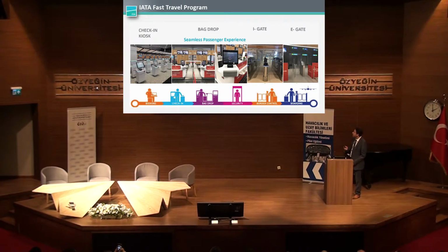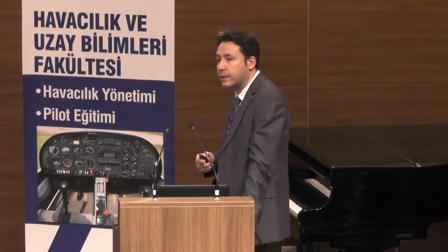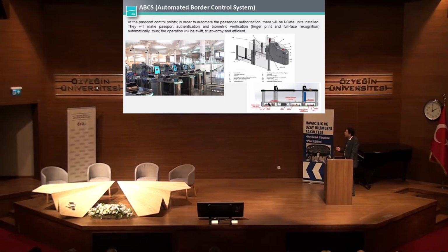This is the self-automation steps of a passenger journey. As I mentioned, there is the booking, check-in, bag drop, security, border control, and boarding. So we have introduced this new technology in the airport to make much more self-service available.